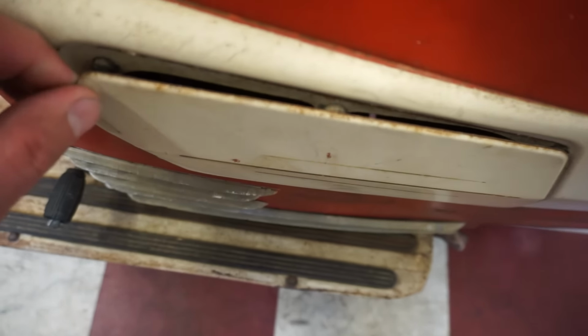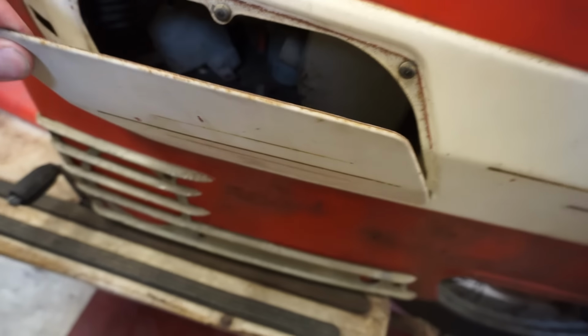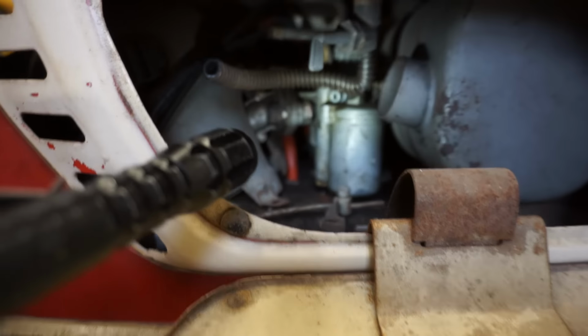I'm not sure how. Is this just a little door? I don't want to break it. I think these just fold down. Interesting. So there's the carb in there. Wow, look at that. Gas line. Right there. So it looks like the gas line was disconnected from the carb.